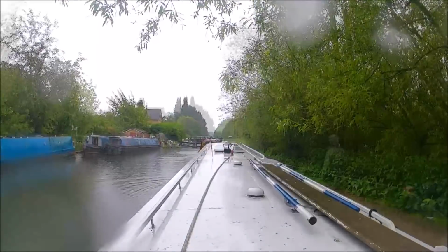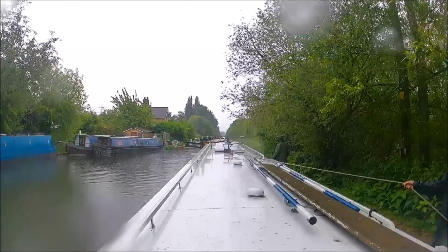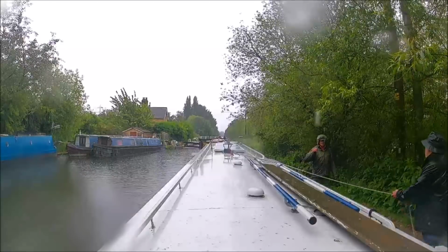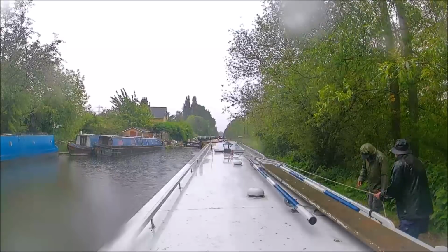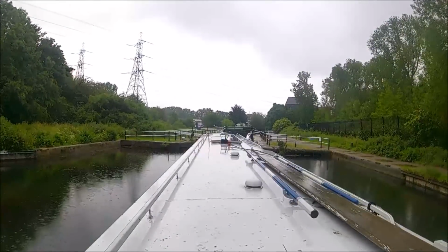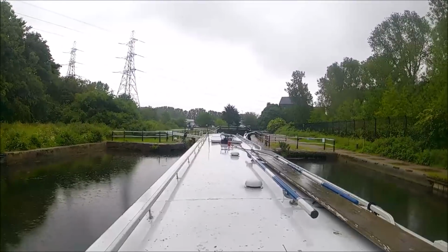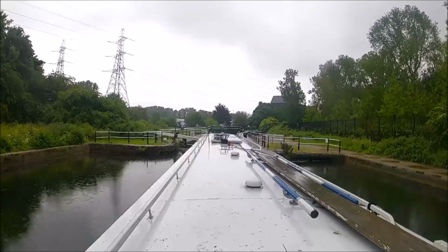So when I got up at the lock landing, I had a chat with the other fella and said, go along without me, I'll only slow you up and I'll hang about here and have a cup of tea. And by that time the rain might have stopped. Unfortunately the rain didn't stop, it just got heavier all day.